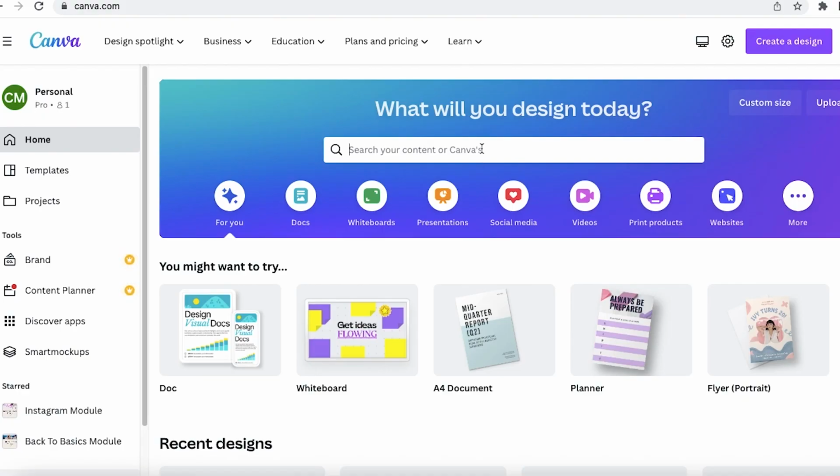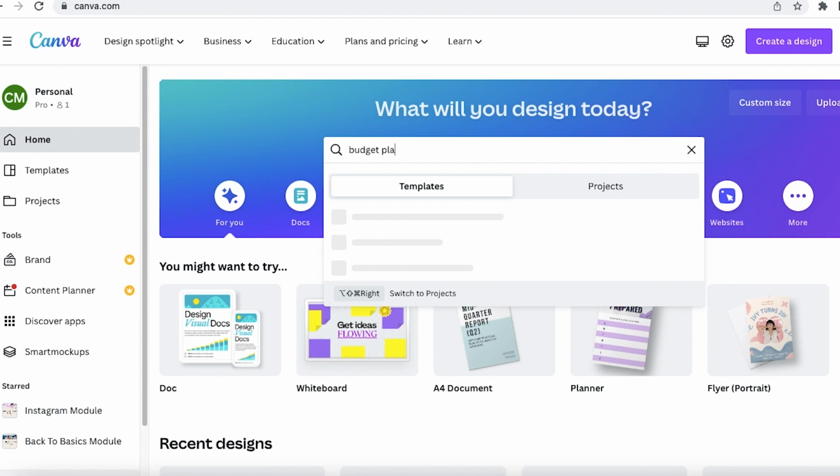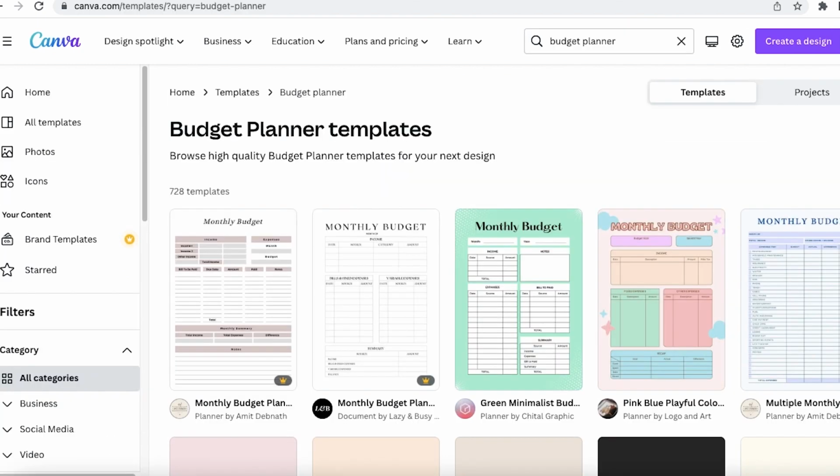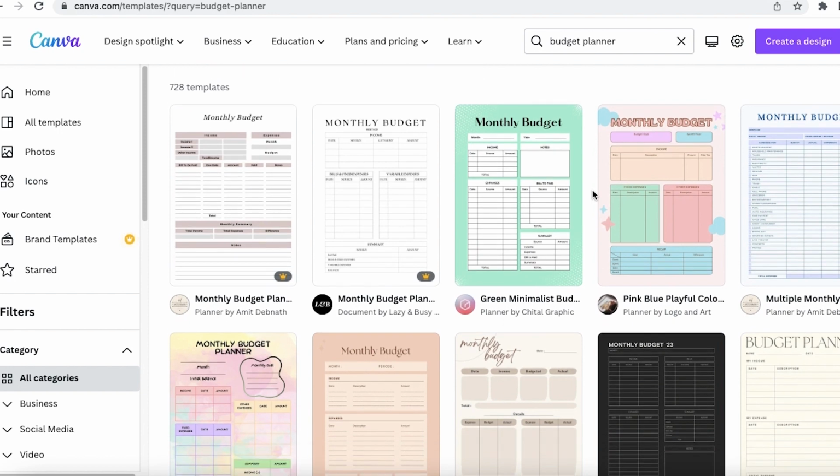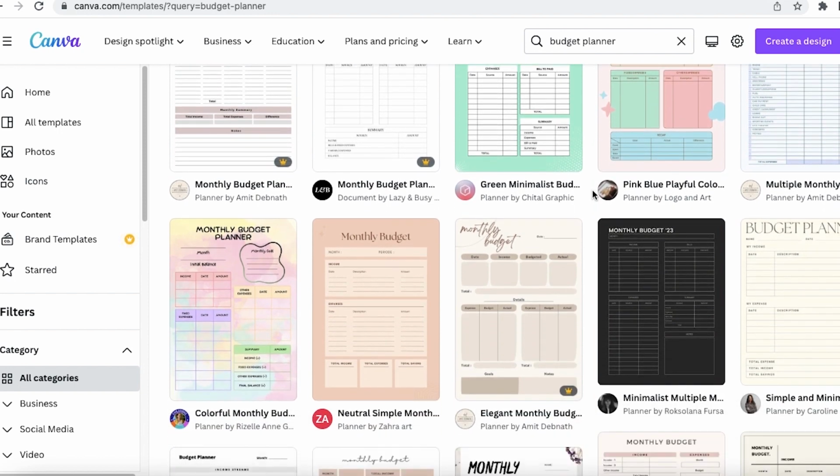All I did to get my budget template was go to canva.com, type in budget planner or budget template, and I got a bunch of results for free budget templates and planners. I am not a spreadsheet girl. I have no idea how to program spreadsheets, and they're kind of intimidating to me. So I like to use something very easy, and Canva is what works for me.